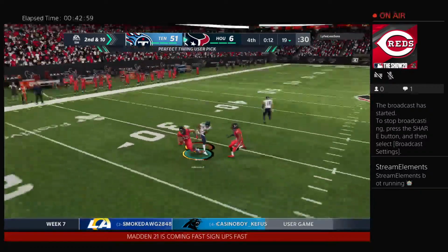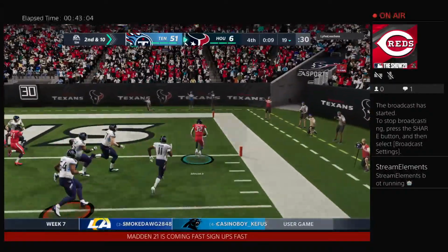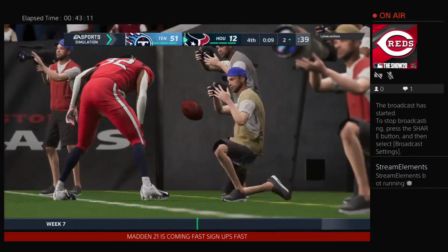Short little passes. Oh, you saw that one coming. It's intercepted. Throwing back across his body. Lonnie Johnson picks it. And they will score a pick six for the Texans TD.